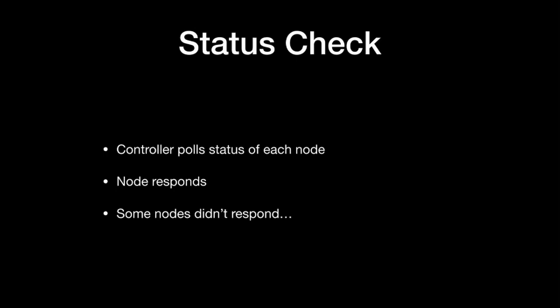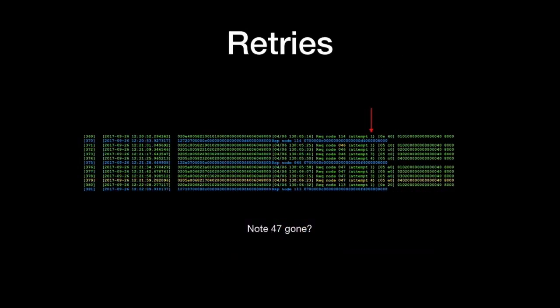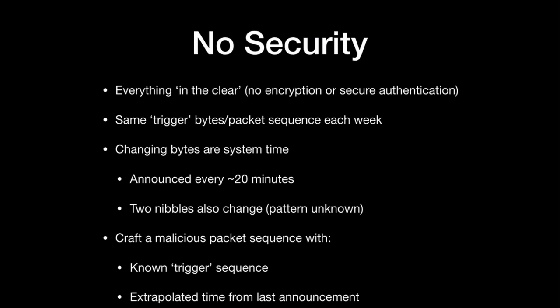After the test, the controller polls each node and does that ping response. And it was interesting too, because whenever I would watch this each week, I could see, if you look there, that there are incrementing node numbers, so it pings each one. But then sometimes it wouldn't be able to reach a node, so it would retry a number of times, and then it would move on to the next one. And so it was kind of interesting being able to get a sense of the state of the network, because the people in the city would have been watching this and going out to repair them, but you could also get some sense of what was going on as well. So everything looked like it was in the clear, no encryption or secure authentication, and you could extrapolate the values.